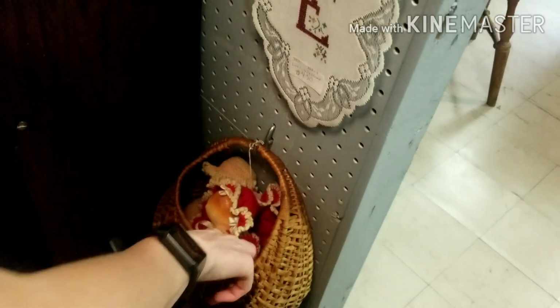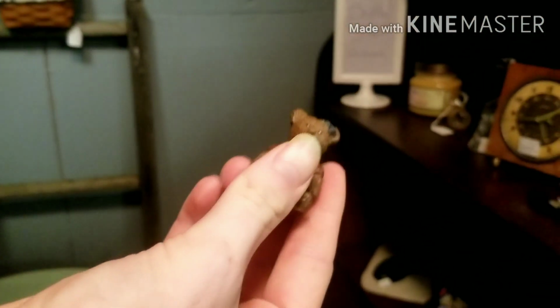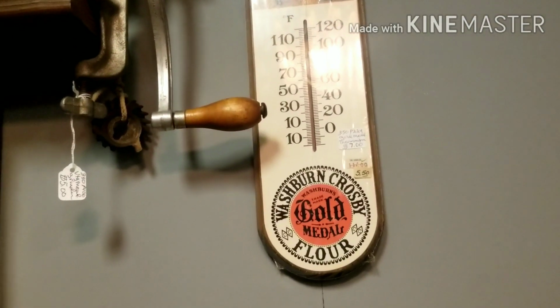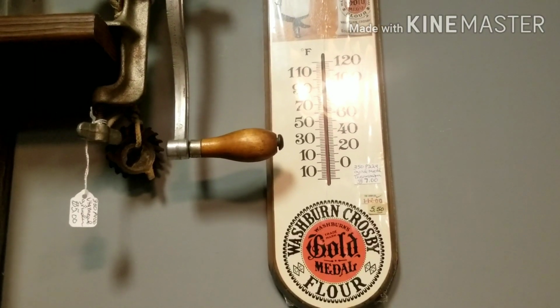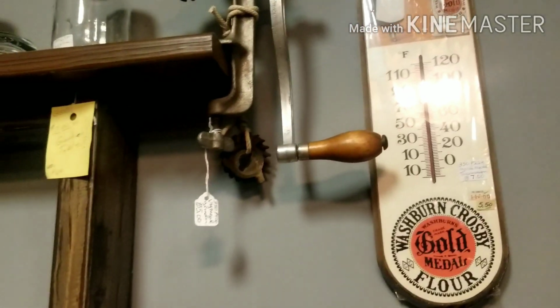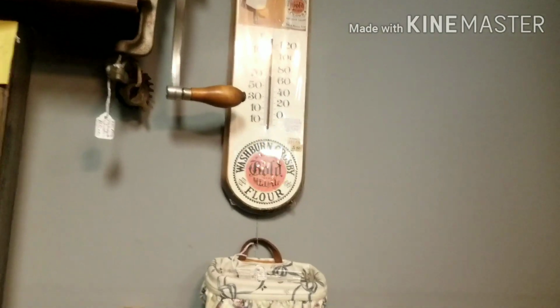$4.50. It looks like somebody crocheted the little... Do you want some? No, I have some in the shop. They're naked. Unique. Oh, little teeny, itty bitty teddy. Okay, let's see. What is that? Gold metal thermometer. Well, have you seen the teddy bear? American drummer bear?